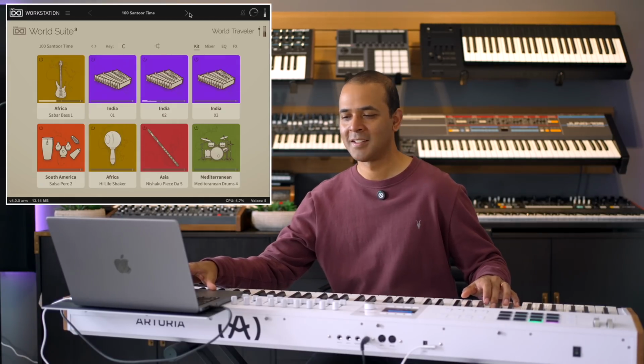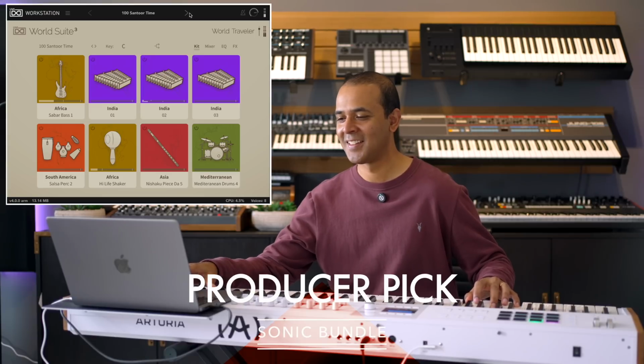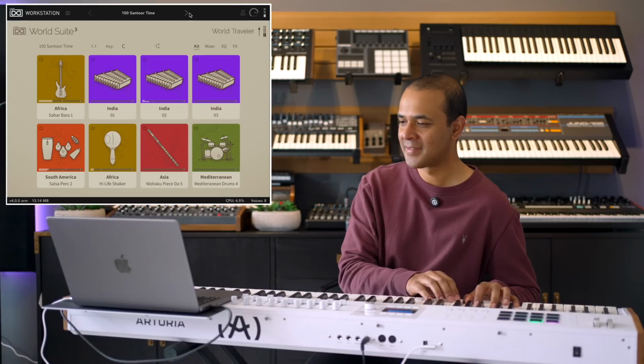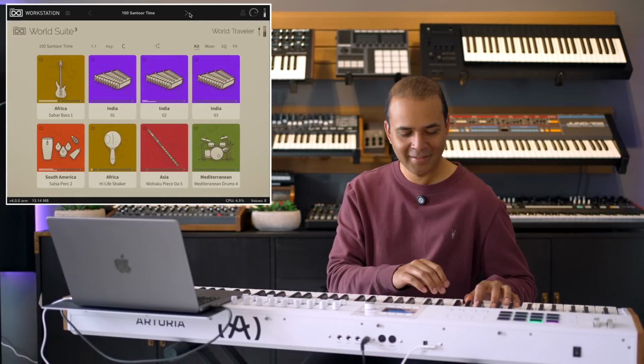I'm calling World Suite 3 a producer pick because it's kind of hard to find a comprehensive library like this for world sounds, especially in bundles like the Sonic Bundle. But with this bundle, when you need it, it's there.